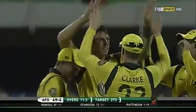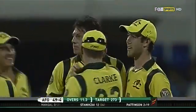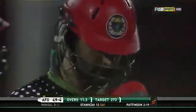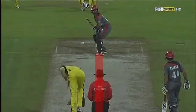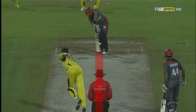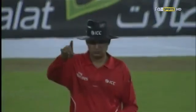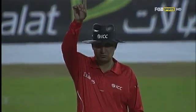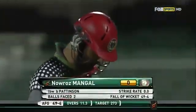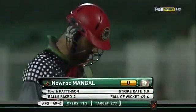So, a double blow to Afghanistan in this Pattinson over. Full and straight. Just catching him middle and leg. Just clipping leg stump, I think, there. Not a difficult decision to get. It's the length that did him. Captain goes for 0, 49 for 4.